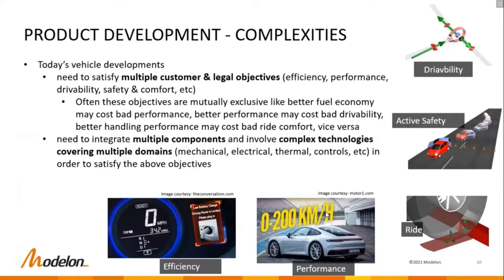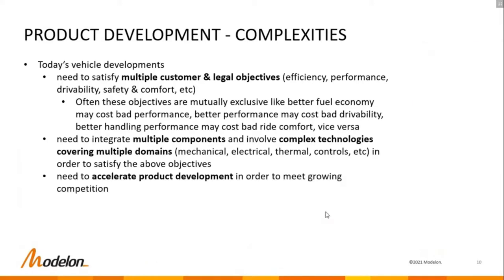So for example, today's car actually involves domains like mechanical, electrical, thermal, controls, etc., in order to satisfy the above objectives. And also today's product development needs to be accelerated to meet the growing competition among competitors.